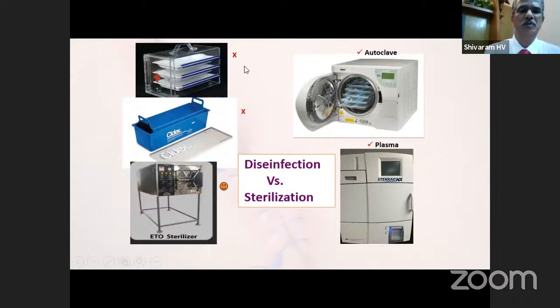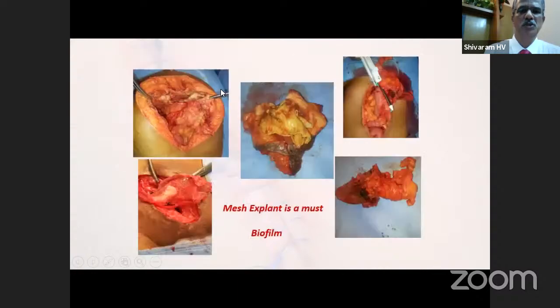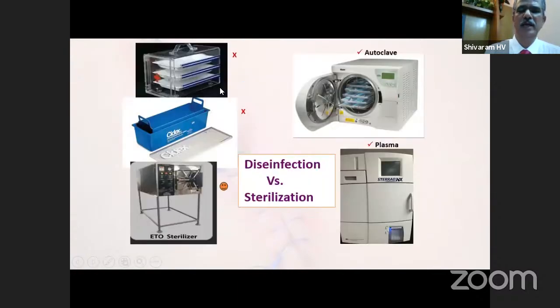Another thing which can bring a bad reputation to the surgeon is because of these two things which were introduced early during the laparoscopy era, the Cidex chamber and the formalin chamber. A lot of these mobile laparoscopy units use it. Very, very dangerous. Please don't use them. They are for disinfection. They are okay for gastroscopy or urological cystoscopy, but definitely not for surgeons. What we require is sterilization.